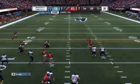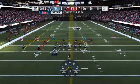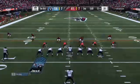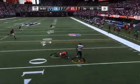And able to break one tackle, but then quickly brought down. It's a pickup of 4, and it'll bring up 2nd down. I call that play a success. A nice inside run sets up a very manageable 2nd down. A very solid gain on that play.